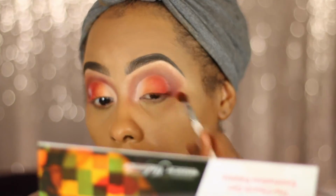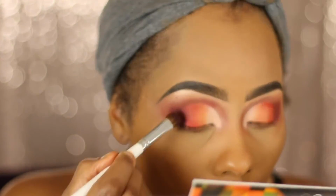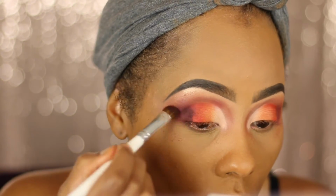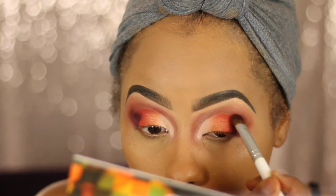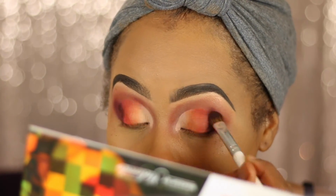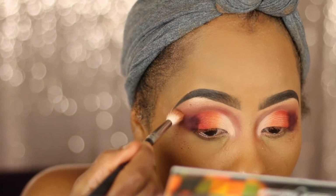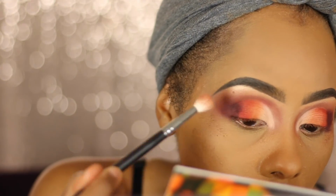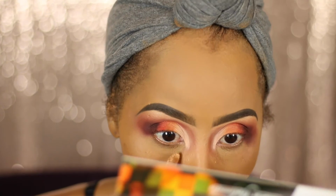And I went back into that color called Glory, and I'm packing the color right on the outer corner of the lid. So we're kind of just trying to fade everything out from the inner eyelid, working our way outward. And we're trying to use this darker color Glory to kind of smoke everything out. And here I'm using a fluffy brush to kind of soften up the edges.